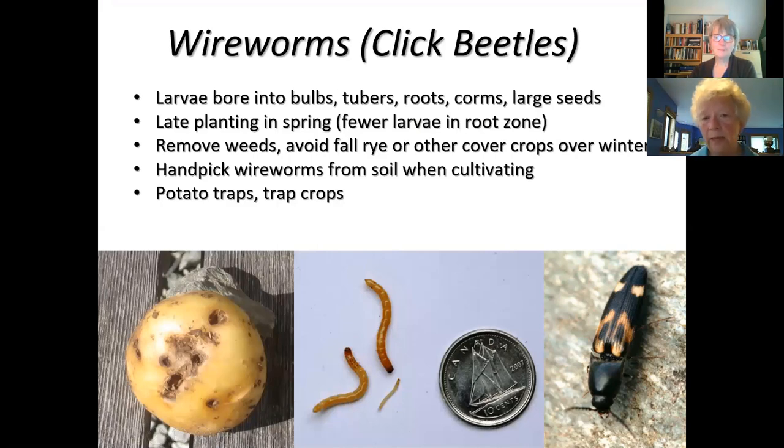Don't leave any weeds in your garden over winter and never use fall rye as a cover crop, because that just gets filled up with wireworms again in the spring. And by using leaves as your garden mulch, that does control the weeds while you're feeding the soil and it makes it much less hospitable for wireworms. So after 3 or 4 years of cleaning them out of the soil and not allowing them to come back, then the last of the ones should be maturing. And then you'll have relatively few to deal with.